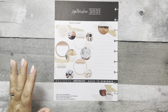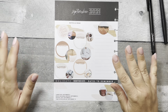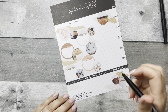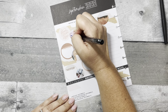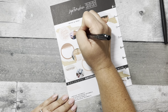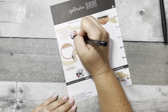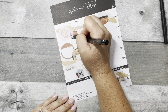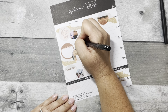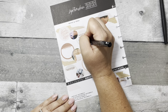Okay, so I am going to fill my currently pages out now. So this is from my classic vertical. This is like my home or personal planner. So I'm going to start with what I'm drinking, which is pumpkin cream cold brew from Starbucks. Oh my gosh, so good.